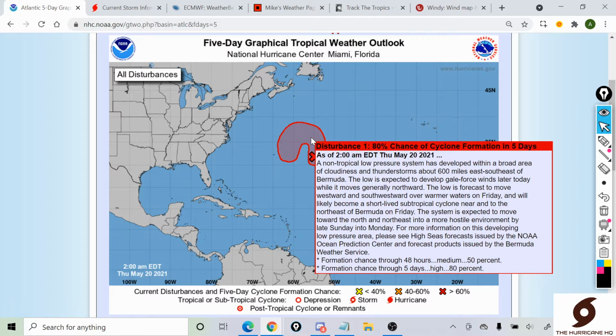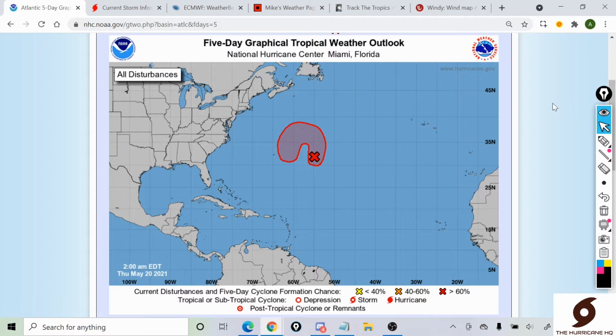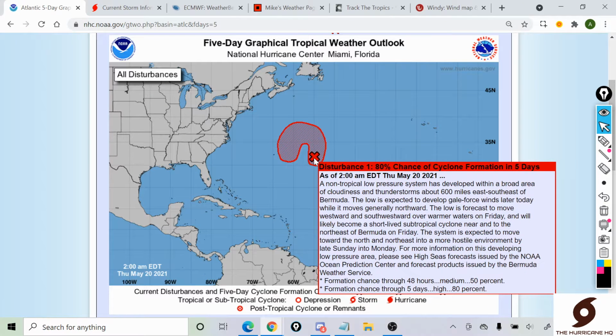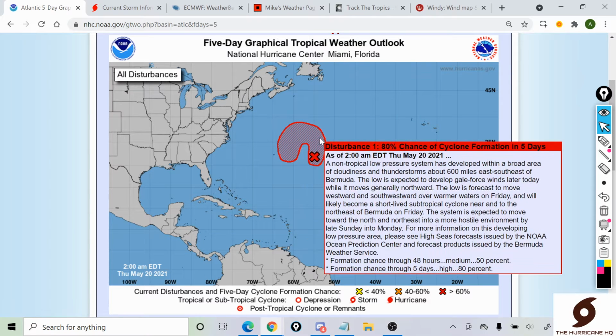So many of you are most likely wondering, could this be the first named storm in the Atlantic, Tropical Storm Ana? It's definitely possible, as a few of the weather models are showing that we could be seeing winds into tropical storm force. Luckily, none of the models are showing this system reaching hurricane force, which is the good news. But hurricane force wind gusts are also possible.